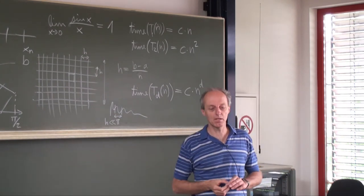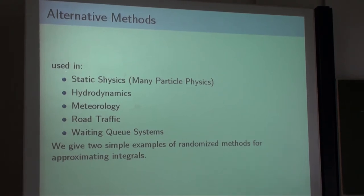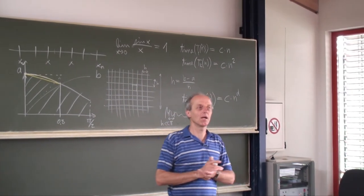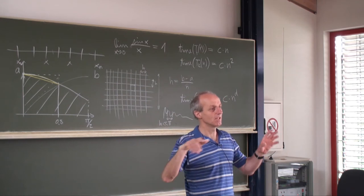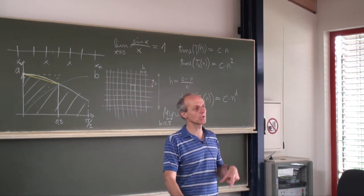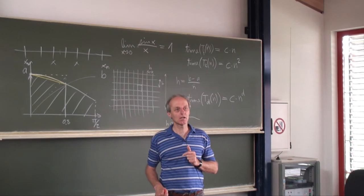And this happens in many application areas, some of which we have here. Let's start with meteorology. For the weather forecast, people simulate a three-dimensional space, the atmosphere in which we live. Actually, they don't have to calculate integrals, it's even worse, they have to solve differential equations in three-dimensional space. But for very simple differential equations, we can solve them by integration. Then we would have to calculate a three-dimensional integral, and in meteorology, these functions are quite nonlinear.